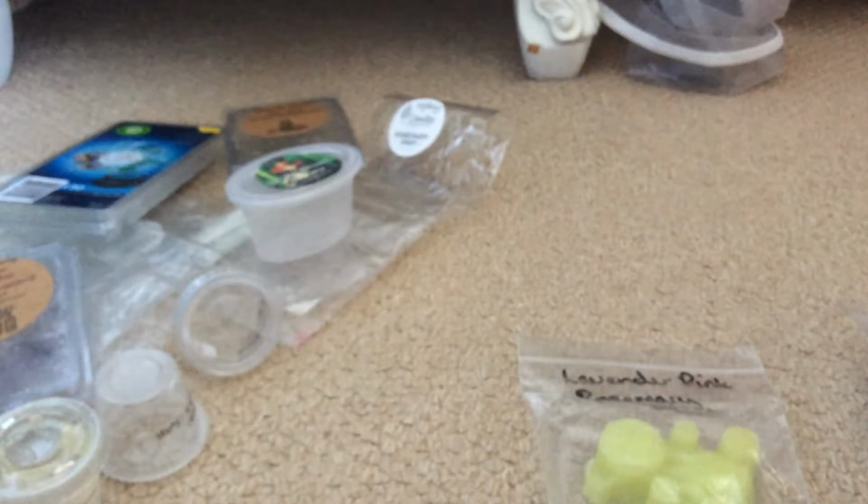Next one I do not have an empty or a package for some reason, and it's Tiffany's Pistachio, which is very, very cherry. I love pistachio, especially from Tiffany's. So I love that one. I will be purchasing that again if I can.